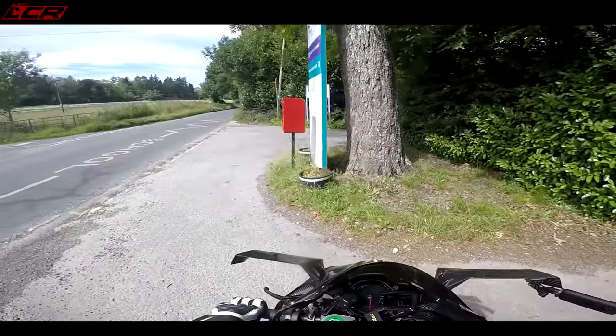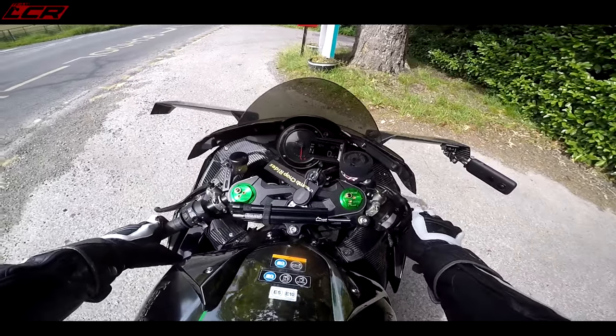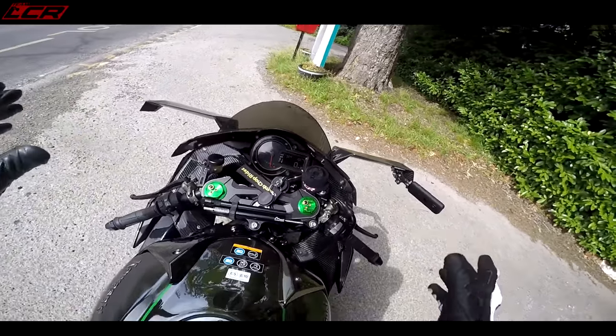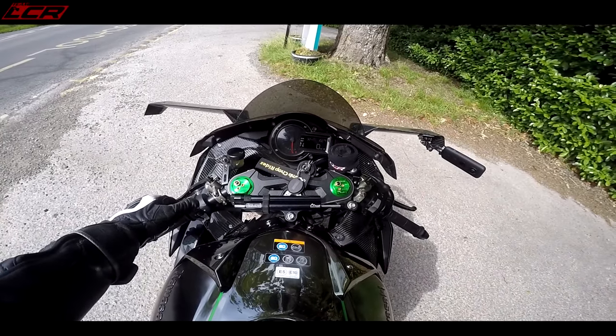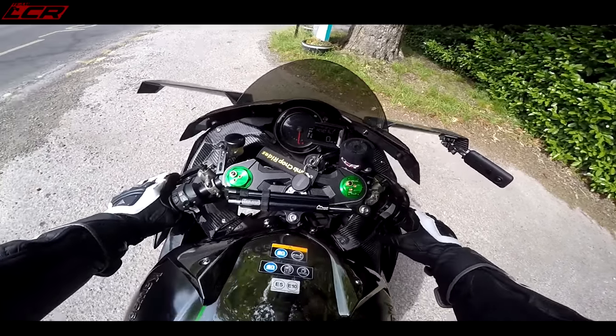So what I've done, riding it here, I've had it in rain mode, so I couldn't sample the power beforehand. You can see the little umbrella. So let me click it out of rain mode. It is now full power.